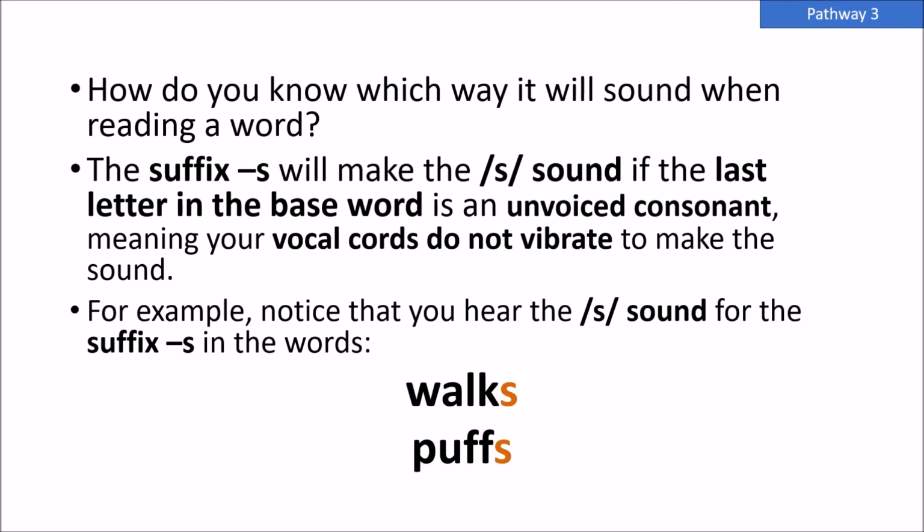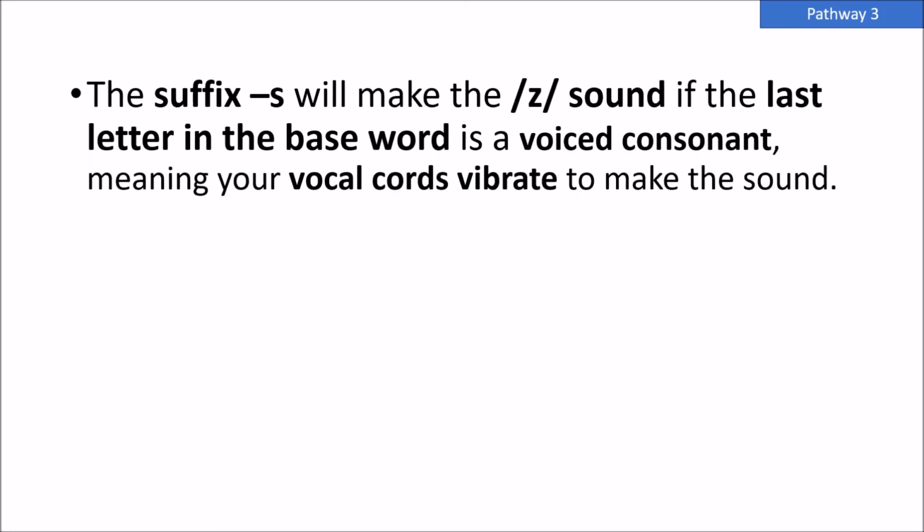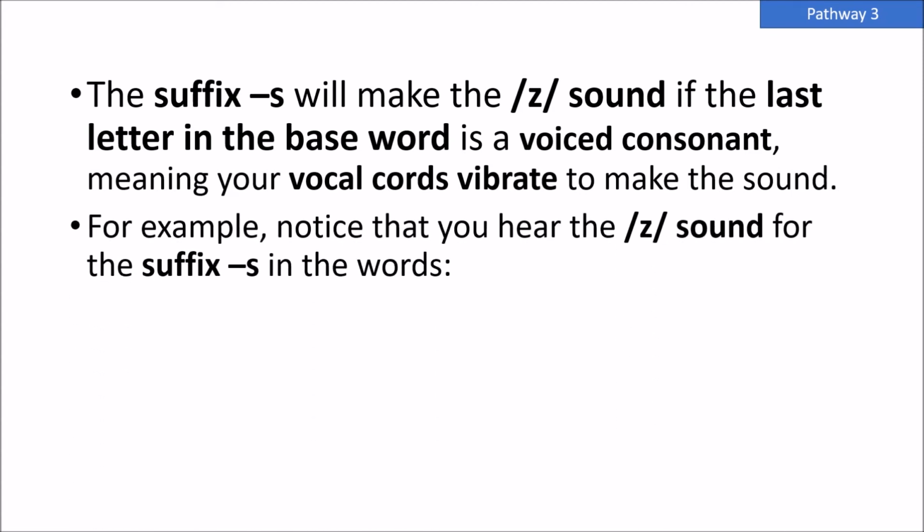S, puffs. The suffix S will make the Z sound if the last letter in the base word is a voiced consonant, meaning your vocal cords vibrate to make the sound. For example, notice you hear the Z sound for the suffix S in the words grabs and spins. The last sound that you hear in the word grab is the B, B, B sound, which is voiced, and your vocal cords vibrate. So the suffix S makes the voiced sound, which is Z. This is true for the word spins as well. The last sound that you hear in the word spin is the N sound, which is voiced, and so we use the voiced suffix S, which is the Z sound.